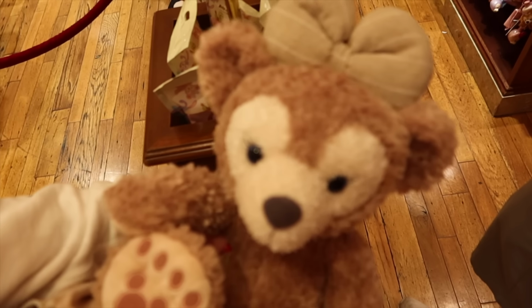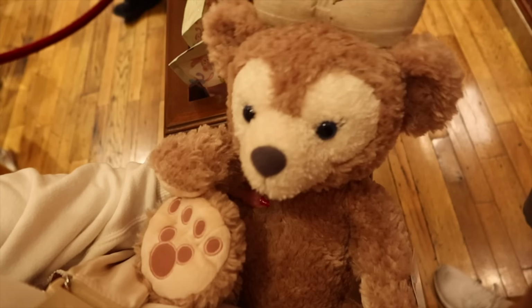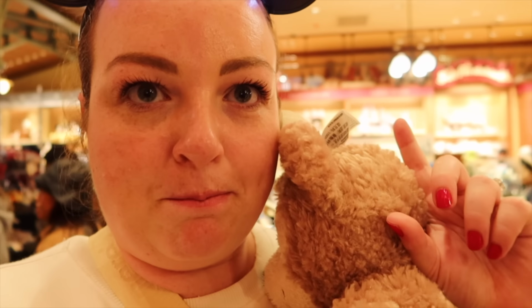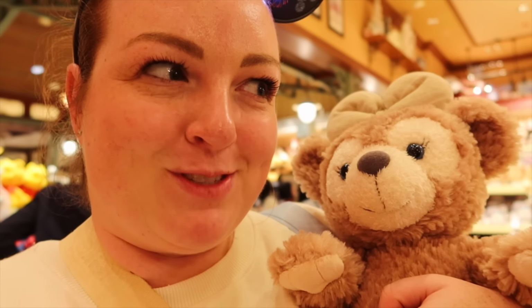Just doing our final purchases in the shop, and obviously Shelley May is coming home with me. You are too cute to not take home. I did spend 5 minutes debating whether I needed the ginormous one, but I already have a ginormous Minnie Mouse, and I feel like Shelley May is gonna sit next to giant Minnie in my spare room and be her bear. So I'm buying a bear for my bear, you know? Yeah. That's a wrap on day one in Hong Kong Disneyland.